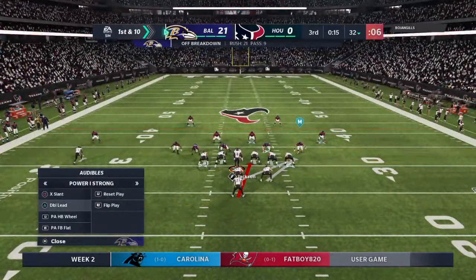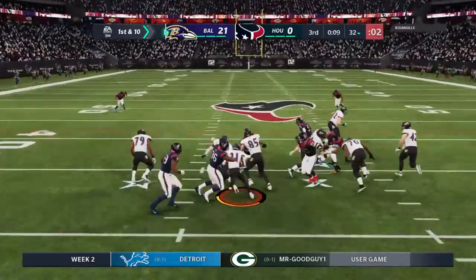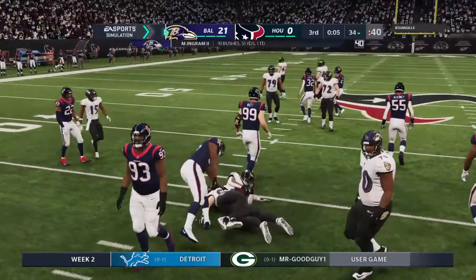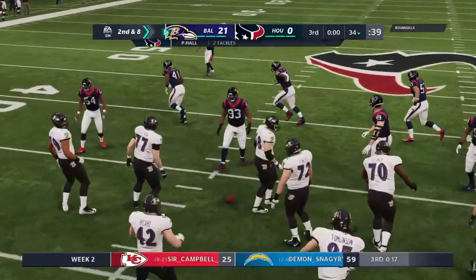From the 32 now, here's 1st and 10. A 10th carry here for Mark Ingram. And he'll be limited to a short gain up to about the 34-yard line. P.J. Hall there to make the tackle.